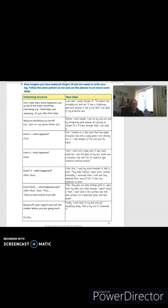Okay, so here's my completed piece of work. Last week I visited Zargon 10. The planet was incredibly hot and wet. It was a frightening experience because it was so hot, and I was glad of my protective suit. Before I went outside, I put on my cool suit and my anti-gravity pack because the gravity on Zargon 10 is 5 times stronger than I am used to.